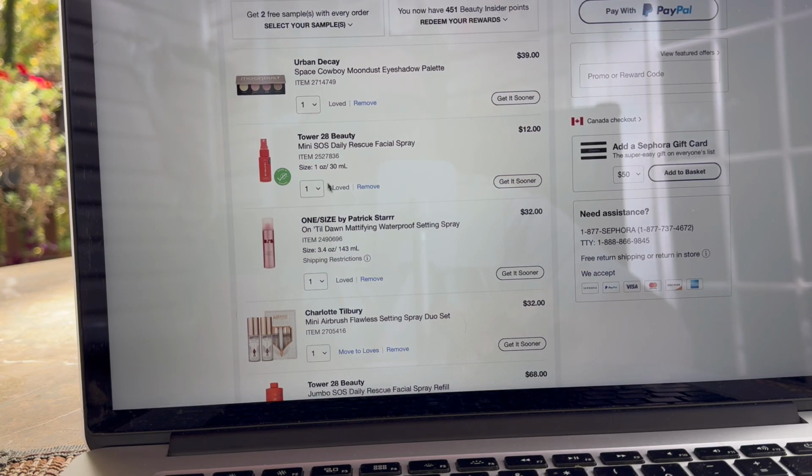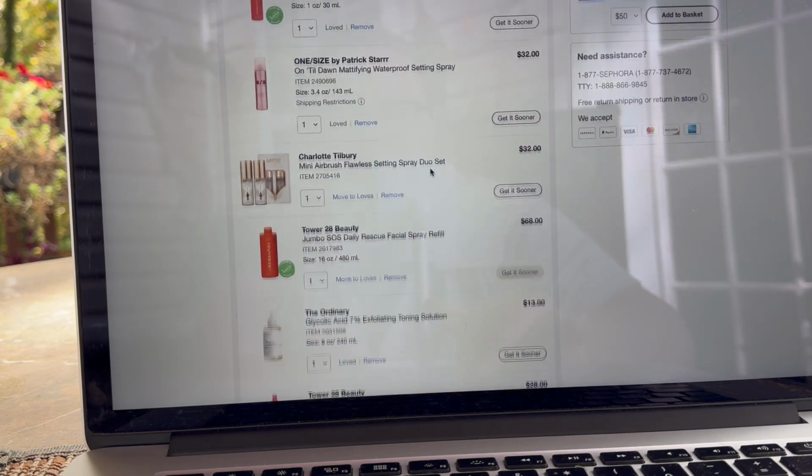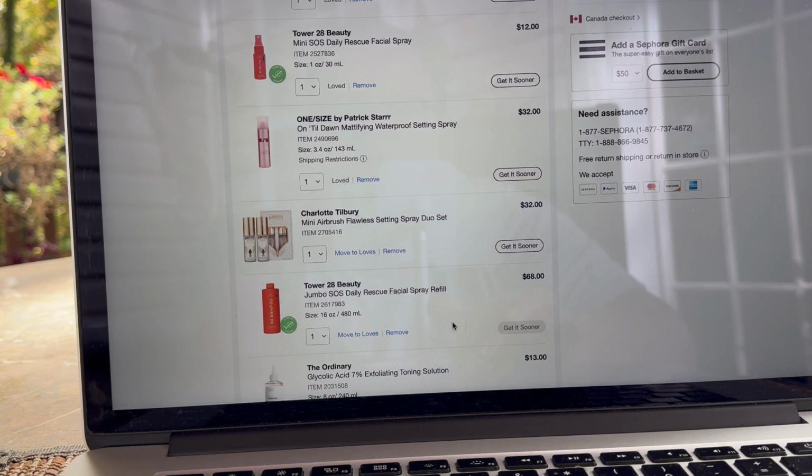Power 28 Beauty, this SOS Daily Rescue Facial Spray. I'm not sure if I'm gonna get 1 ounce or 4 ounce because there is a huge refill, 16 ounce for $68. Well, minus 20%, of course, what I'm gonna get in the end. So I'm not sure which size I'm gonna get, but definitely planning to get this jumbo as well.